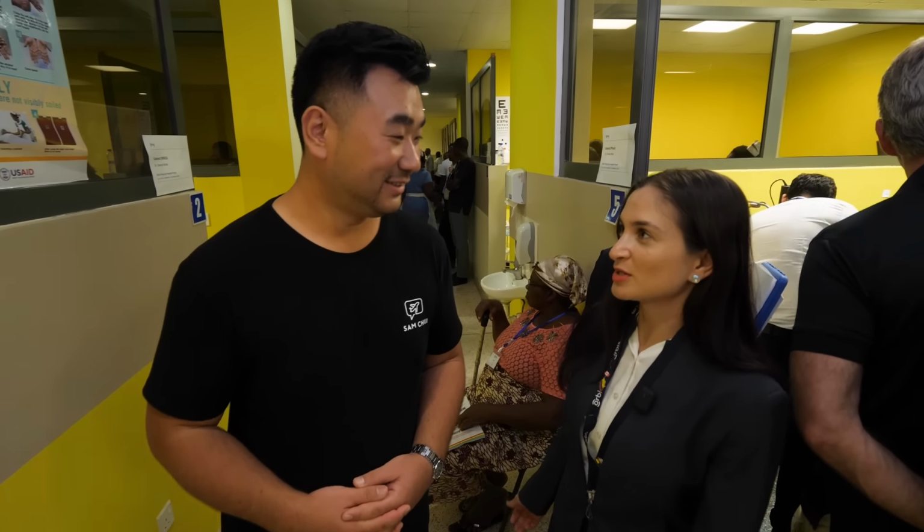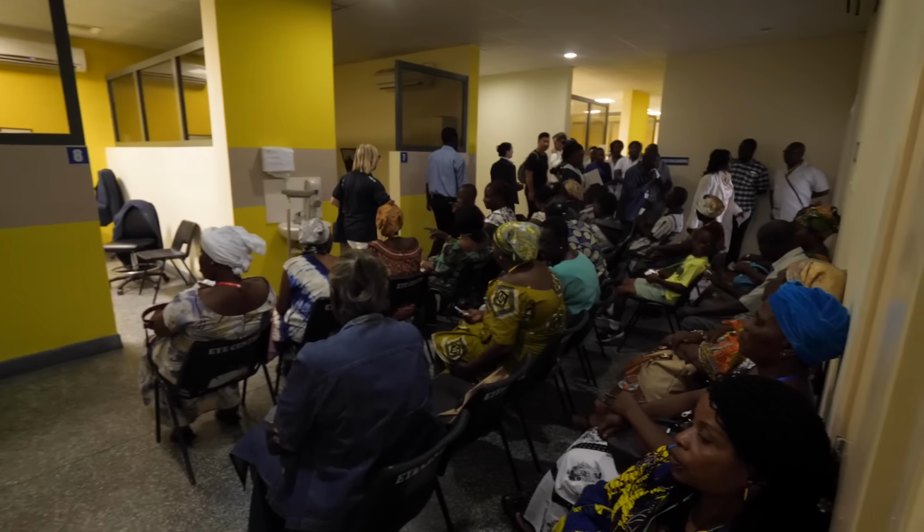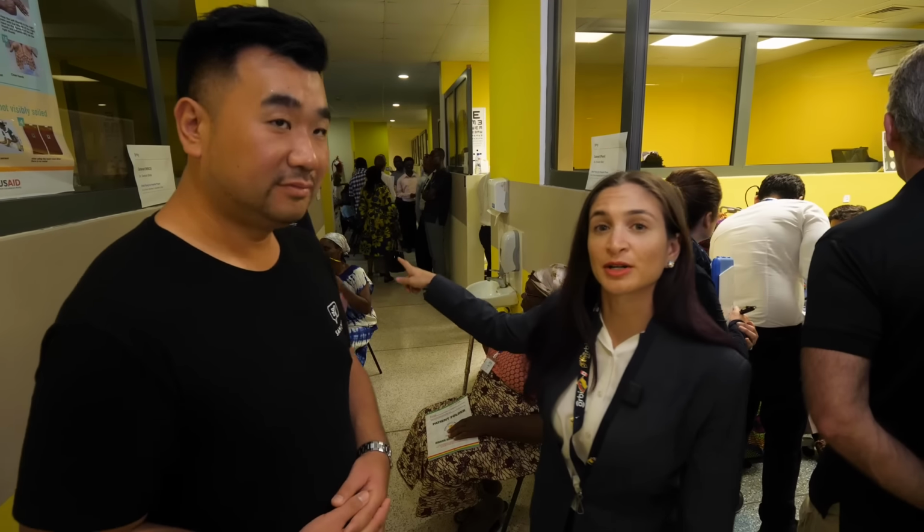Sam, welcome to Korle Bu Teaching Hospital. Today we're screening approximately 100 patients for surgery. We have 4 subspecialties: 2 cataract, these 2 rooms behind me, glaucoma, and medical retina treatment. After patients are selected for surgery, they go for a checkup with our anesthesiologist down the hallway, and they'll also go through a nursing education center.